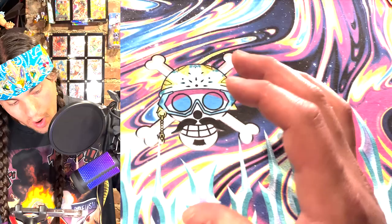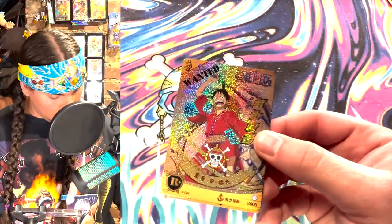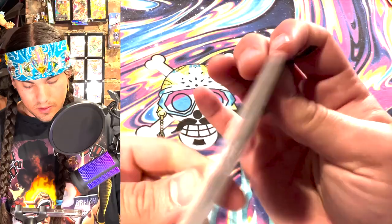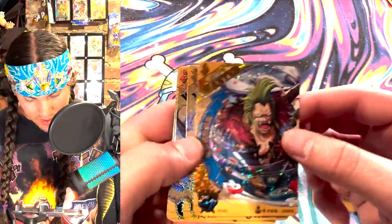Wow. Wow, what a fire pull. Does that mean we're gonna get an XR also since we pulled a ZR? How about a Wano Luffy ZR? Wow, Jinbei SR, very rad. Super good looking. Is there any more heat in this box? The only way to find out is to Shrip'm CP.